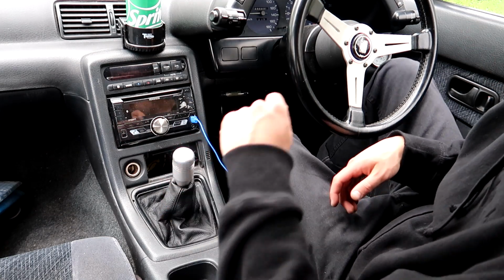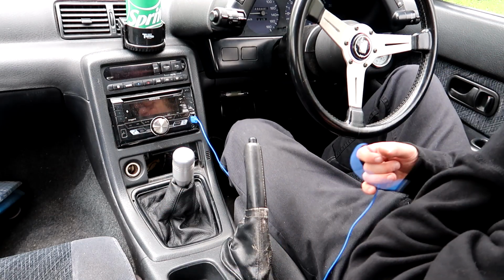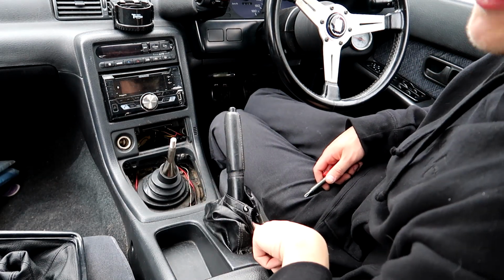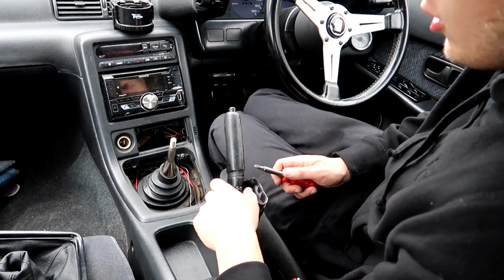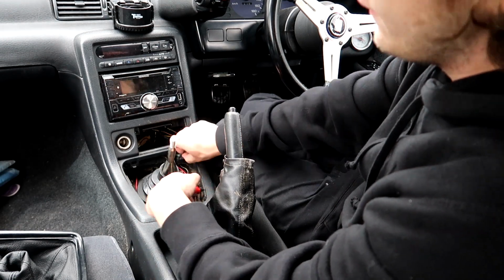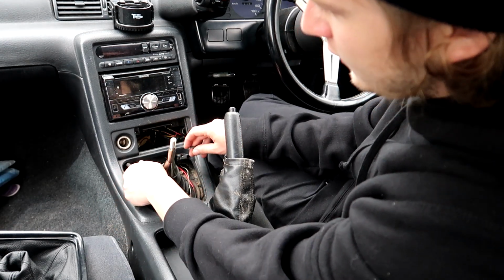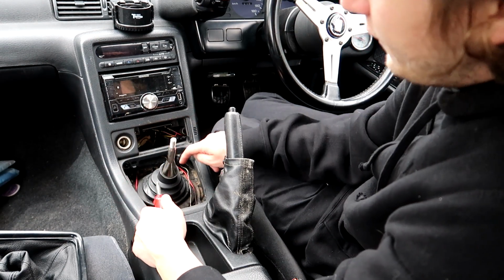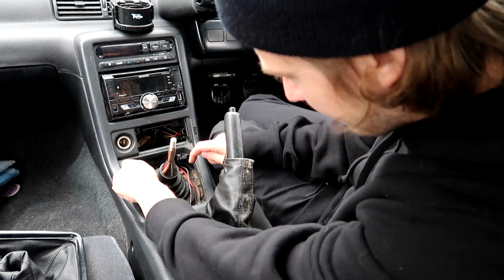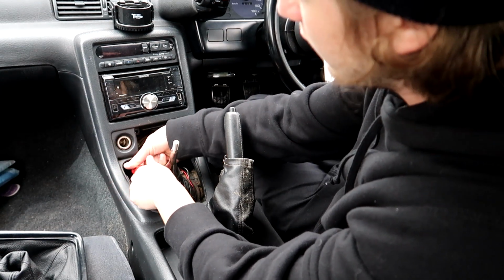Now for this one, it'll be a little bit different. I'm gonna take the e-brake boot off. All right, so I was hoping that I could just pop this off after undoing this Velcro and button here, but it's looking like I have to take off this little center console and radio bezel. It's really simple, just 2 screws here, 2 screws here, and then it undoes the clips like the S13 would.